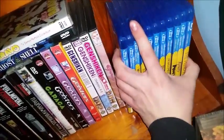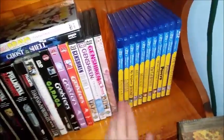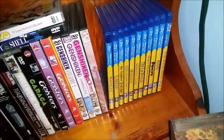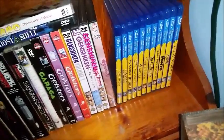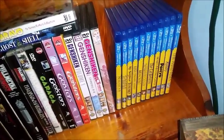Alright, now we're getting into the Ghibli movies, and they're under GH for Ghibli, because I don't want to separate them. I think they all belong together. They're in chronological order of release, not in alphabetical. I think it works better that way. And I don't have all of them. There's like 2 that haven't been released on Blu-ray or at all in the United States. Actually, might be even 3.